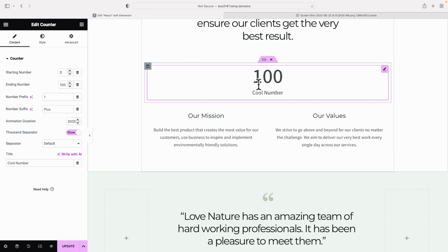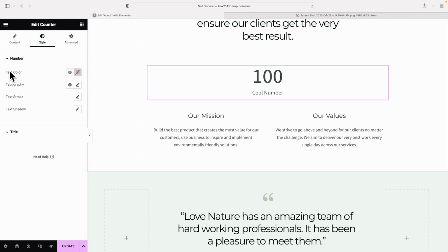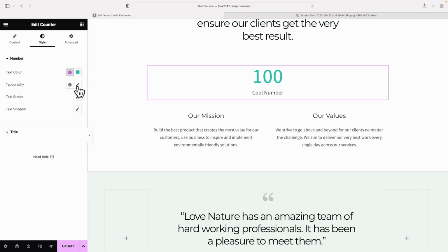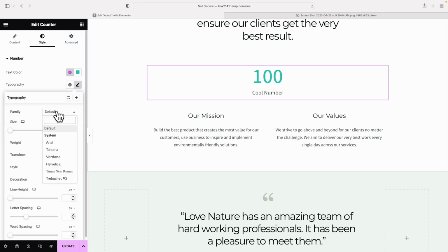And the first thing I want to do is actually style it. So we're going to go to Style and Text Color. We can make it any color we want. Let's go ahead and stick with our green color we've been using. And then Typography, we can choose whatever we want here. I'll do DM Sans to go with what we've already been using.